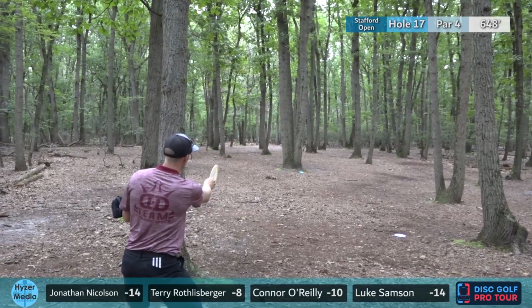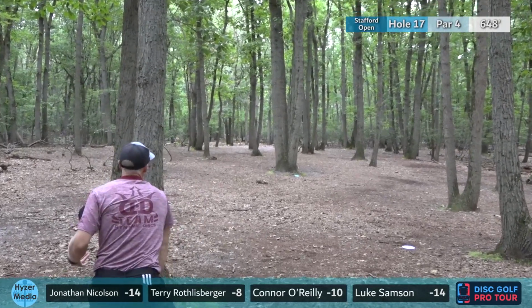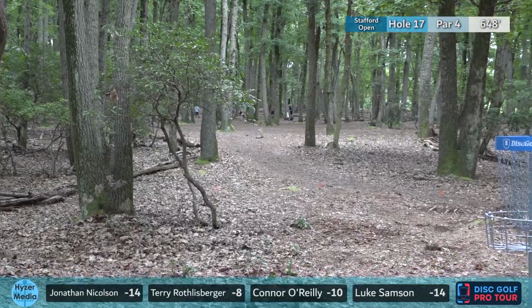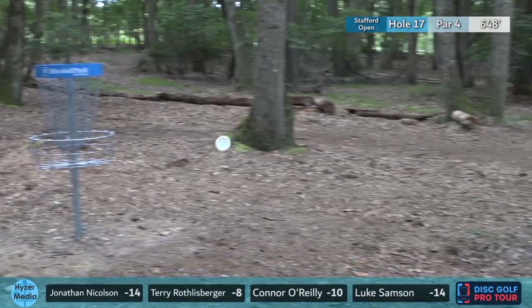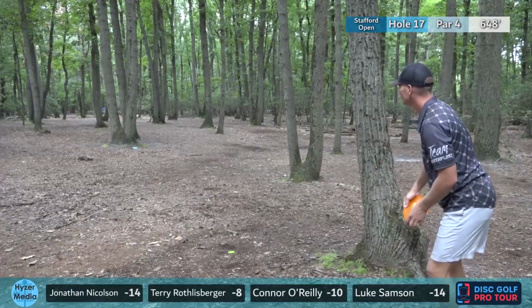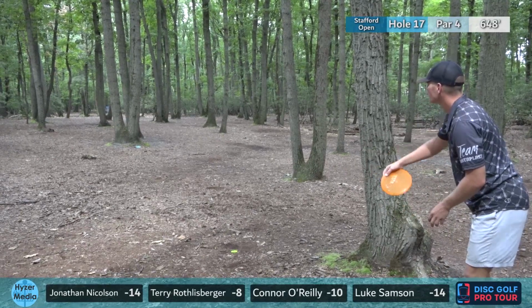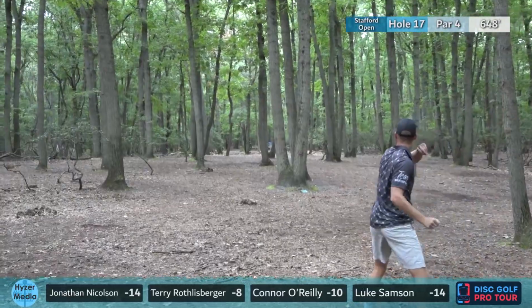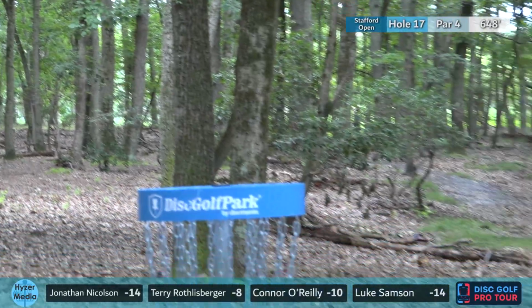Jonathan going for one of these cut rollers again. And it's going. Sit. All right. He'll have a look. Yeah. A little bit of a long one, but he'll have a look. Rollers through the woods just don't, at first glance, seem to make sense, but Jonathan makes them work.